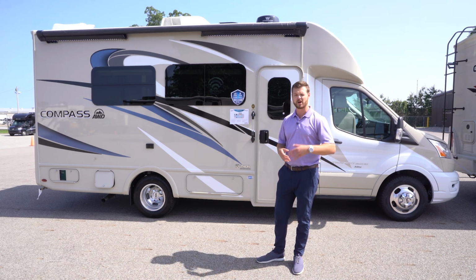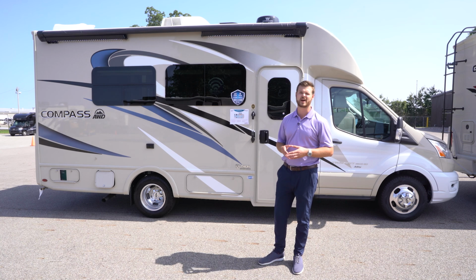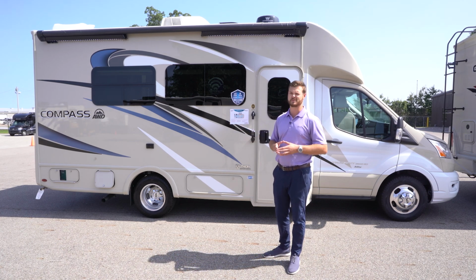So it's awesome if you're wanting to go boondocking, if you're wanting to go out in the desert or up a mountain, it's going to compete perfectly with all the other cars that you're driving next to, which is an awesome feature, and that's brand new to the 2020 and on Class B Pluses that we're building here.